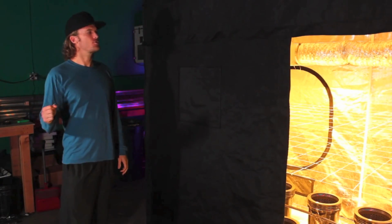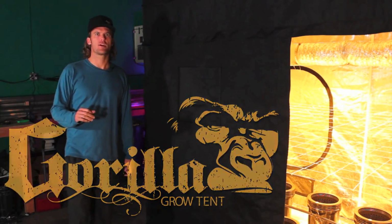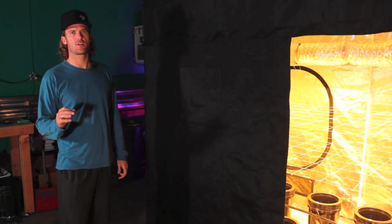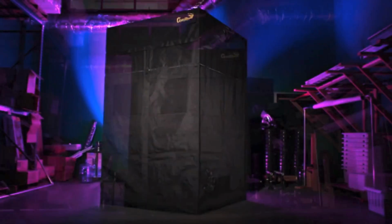Now first off, we're going to show you the Gorilla Grow Tent that we use for the Super Rooms. Now this is by far the best grow tent on the market, and your grow room is only as good as the room you grow your plants in. That is why we use the Gorilla Grow Tent.